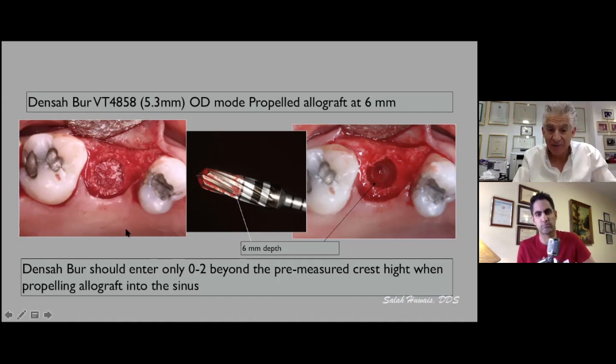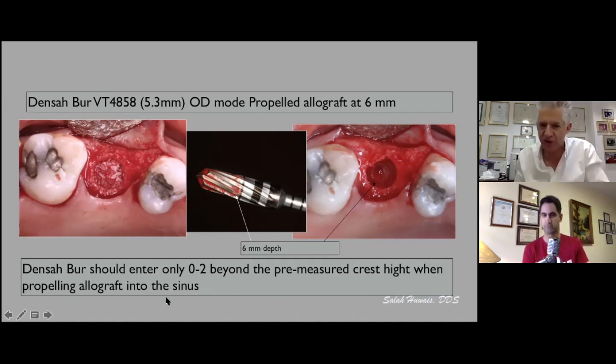Have a look here. Denser burr, look at what it says on the bottom. Denser burr should enter only 0 to 2 millimeters beyond the pre-measured crest height when propelling allograft into the sinus. So there's the answer to your question. 0 to 2, don't go more than 2 millimeters. Why? Because if you go more than 2, you risk perforating the floor of the sinus.